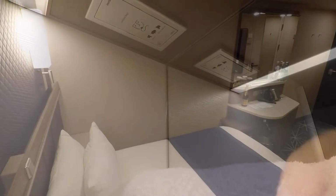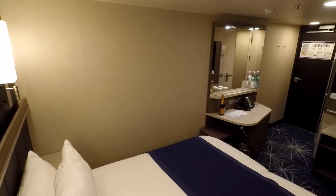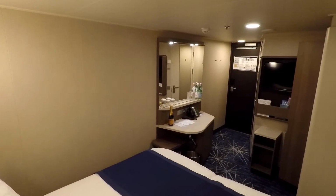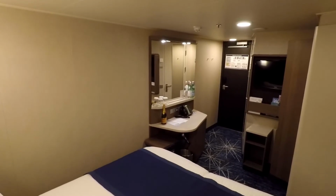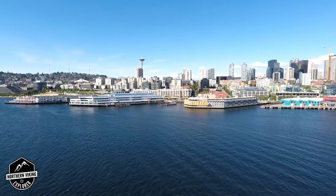So this cabin is approximately 135 square feet, and it's on the 10th deck towards the front of the ship. And we booked this room with guaranteed inside, and what that means is that Norwegian Cruise Lines actually decided what cabin we got. We didn't get to decide, so they picked it for us.